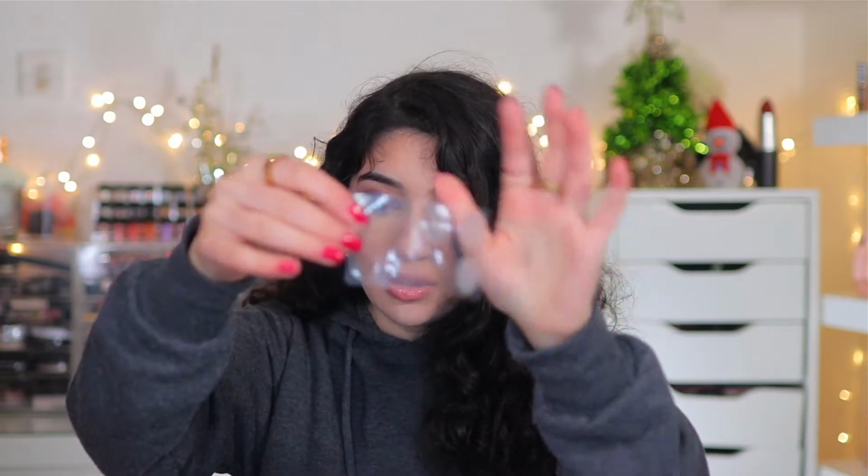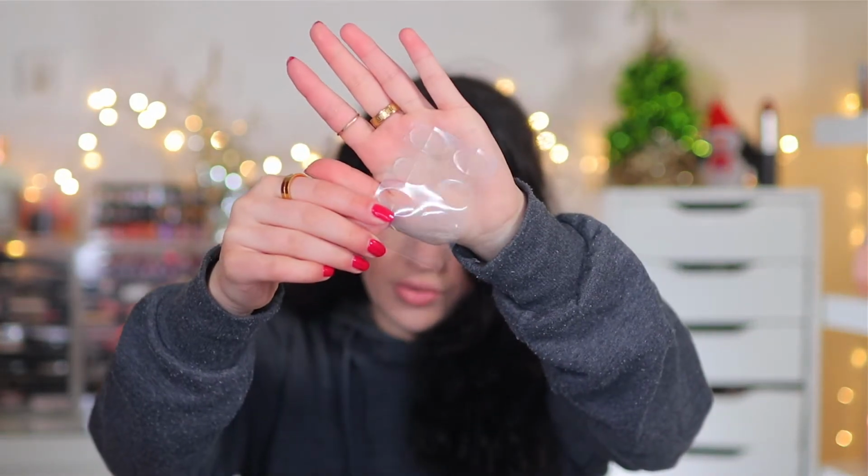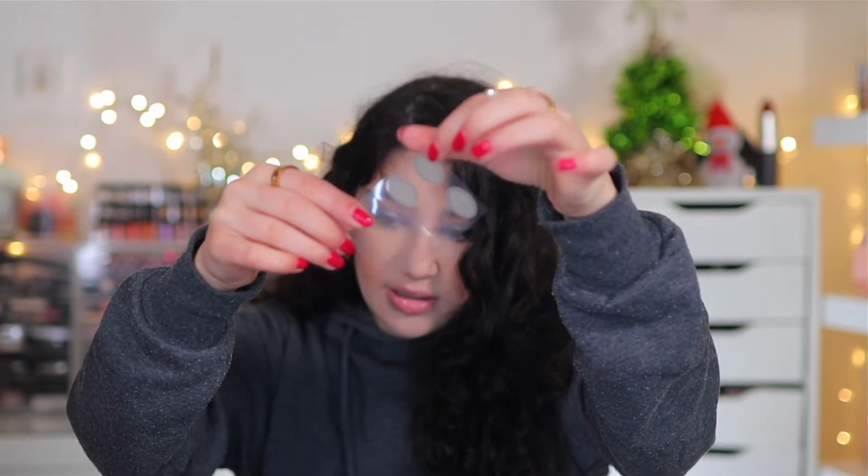So this is what they look like. Oh, it's going to be hard to tell. As you can see, I've already used them, but this is what they look like. As you can see, they are completely invisible, so you literally put it on your blemish, you stick it on. I would probably use it at nighttime and then just sleep with it on, and then in the morning just peel it off, and it basically reduces the blemish and brings it down.